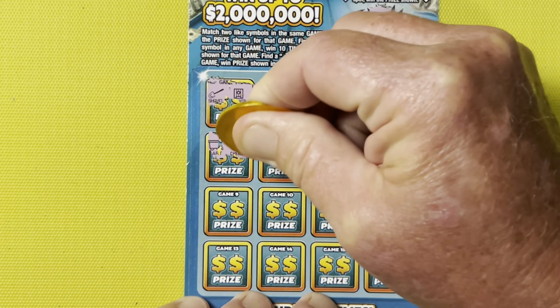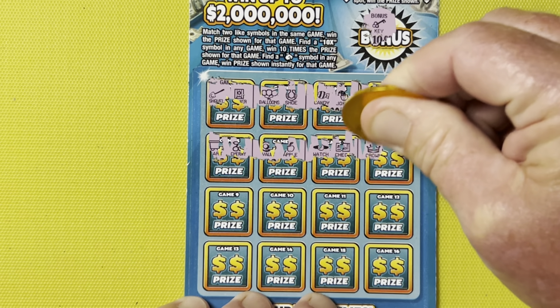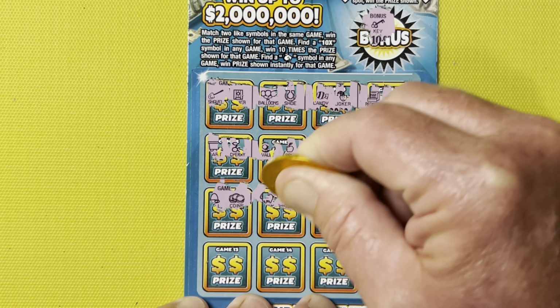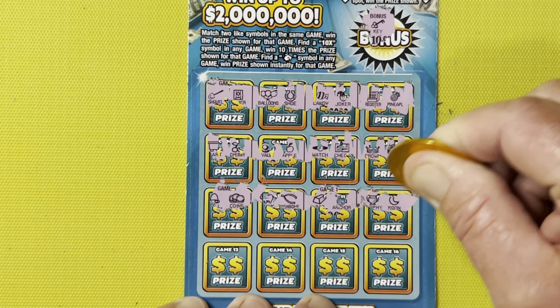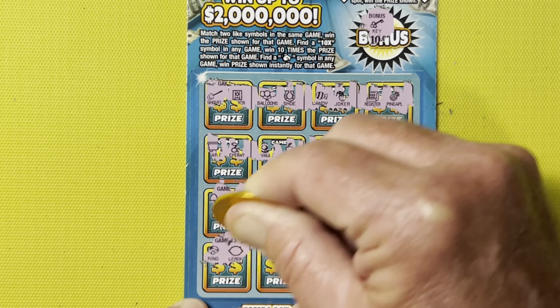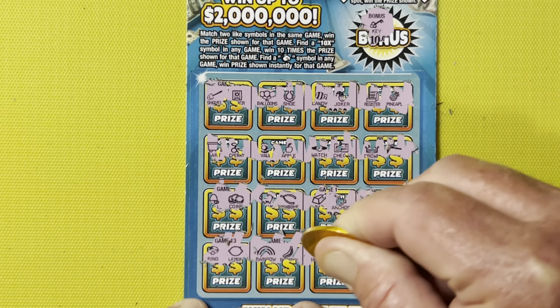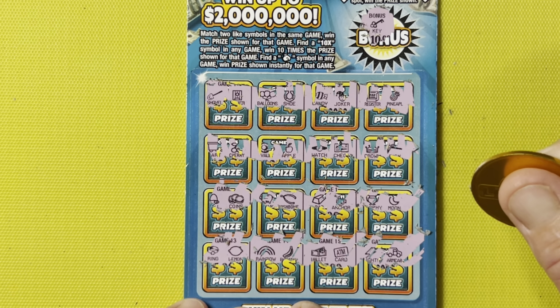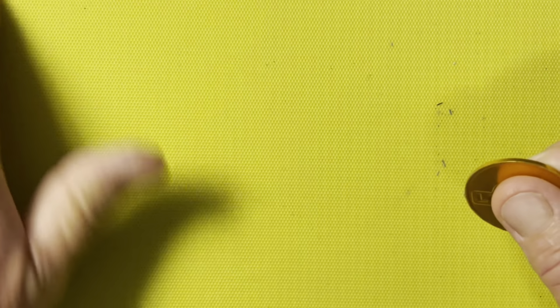Pretty simple ticket. Just looking for some matches. Or a symbol. And it's a bust. No match-a-roonies. I didn't scratch that very good, but I don't see nothing. All right, let's see what we can do on ticket number 4.